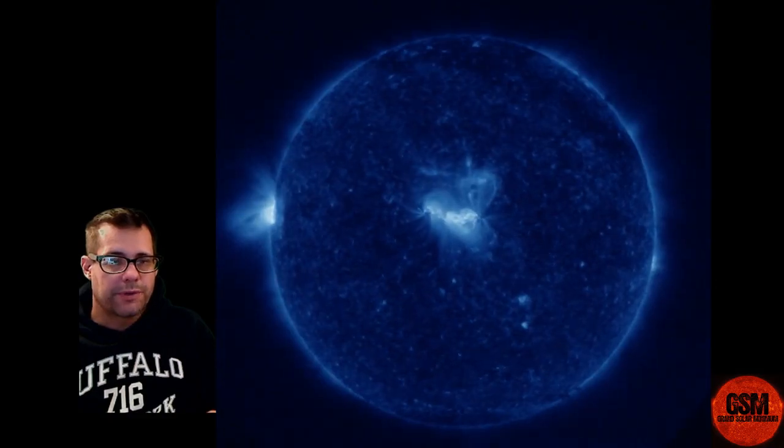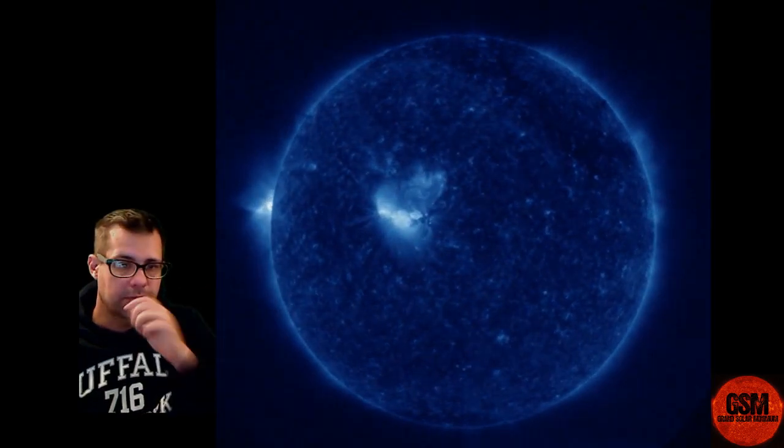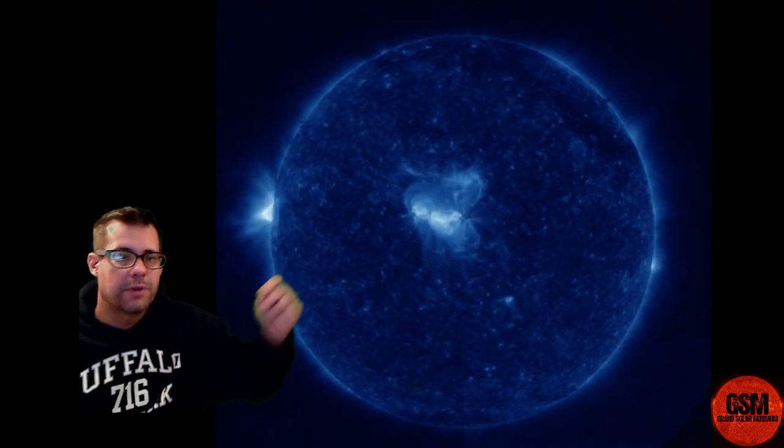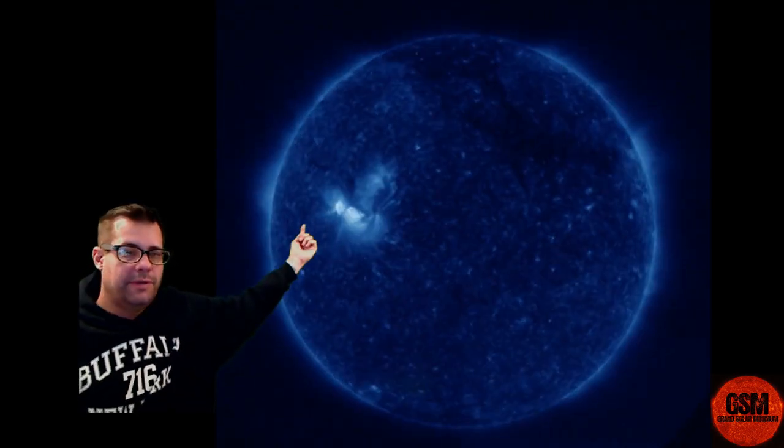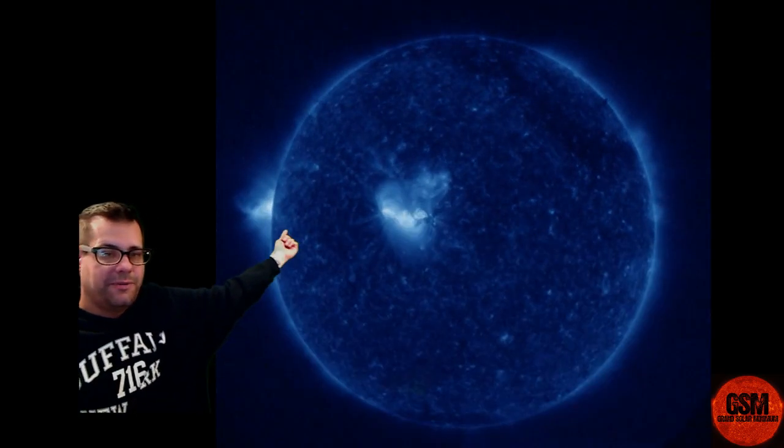If you look on the screen, we've got AR2671 turning Earth facing right now, okay? So that's AR2671. If I can get a hang of this. This is new. All right, there we go. So there's 2671.